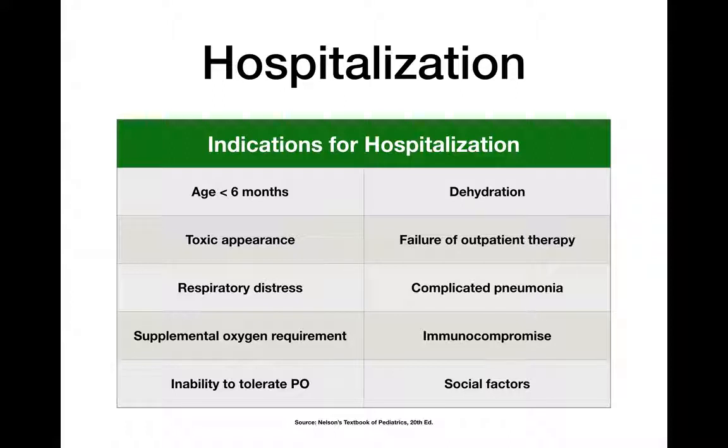Children who are immunocompromised and those with sickle cell anemia and acute chest syndrome also warrant referral to the hospital. Complicated pneumonia is a somewhat broad term, but often indicates the presence of a pleural effusion, empyema, abscess, bronchopleural fistula, necrotizing pneumonia, or acute respiratory distress syndrome. Social factors, such as the ability of caregivers to appropriately administer medications at home, should also be considered when deciding whether or not to hospitalize a child with community-acquired pneumonia.